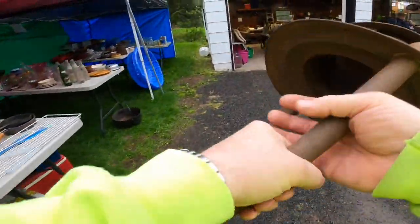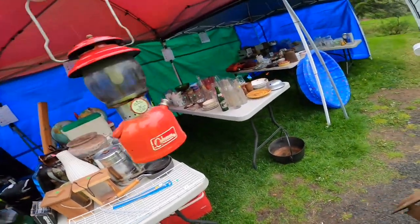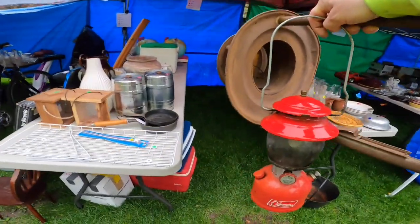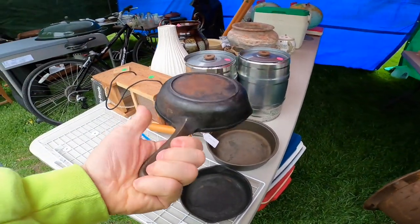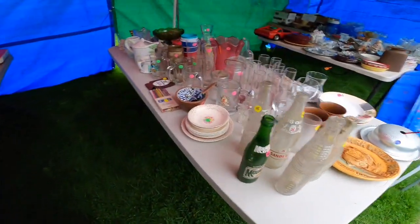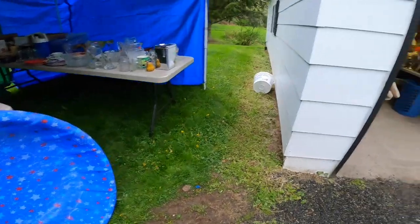There's a nice red Coleman lantern. You always want to keep your eyes out for Coleman lanterns. There's a lot of collectors out there for these lanterns. They sell for good money. Here's some cast iron skillets. We got a little Wagner, a little No Name. I picked those up. They were 50 cents a piece. There's a little 3-legged bean pot that I don't get right yet, but I come back out and get that.